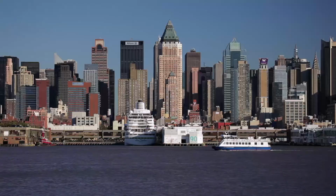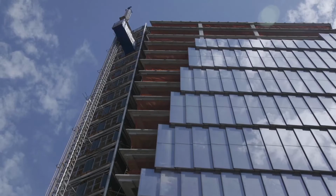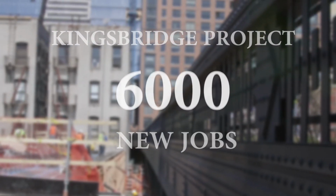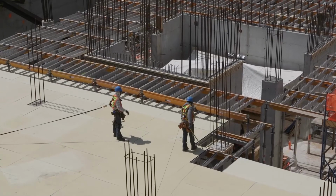New York City's buildings have a deep cultural history, and we look forward at American Immigration Group to continue that tradition and restore the Kingsbridge Armory into an iconic structure that all of the communities in New York and the surrounding areas can enjoy. We are thrilled to be able to contribute over 6,000 new jobs to the Northwest Bronx with the creation of the Kingsbridge project.